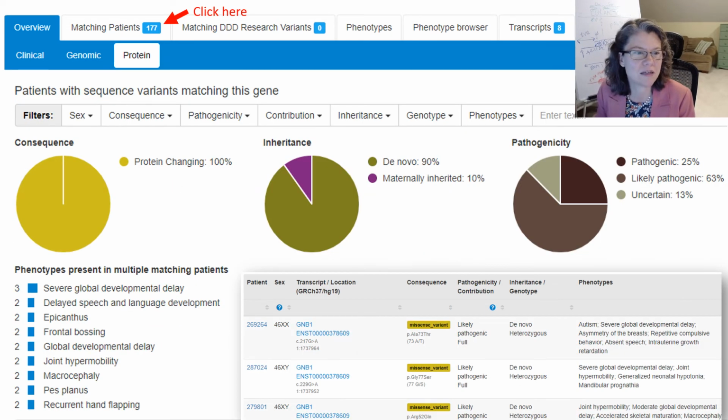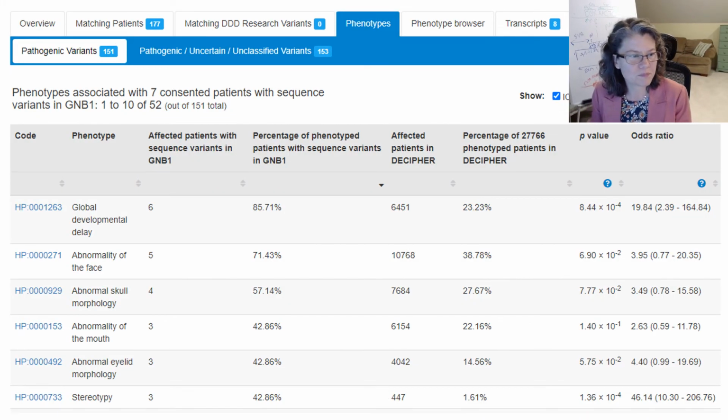You can dive into those cases and see aggregate statistics as well as individual level detail about each of the cases. You can see that 90% of those cases were de novo, 10% inherited. You can see individual phenotypic features that were seen in patients with variants in the GNB1 gene. And you can get a list of individual features and how many patients with a mutation in that gene had those features, as well as the percentage of cases, and then directly compare that to the overall set of 27,000 phenotype patients in Decipher, and they will give you a p-value to show whether that is or is not correlated with disease.